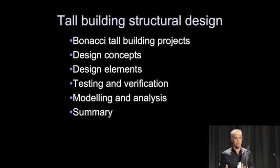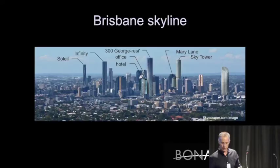Then my hook on this is more about testing and verification that we do because we can for tall buildings. We don't get that opportunity for short buildings, and then how we've fed that back into our modelling and analysis, and so we're getting better designs as a result of that. So let's make a start.